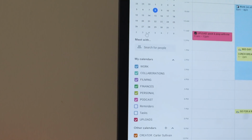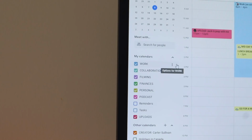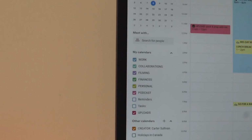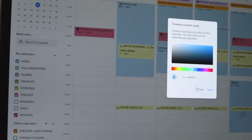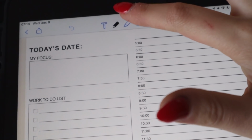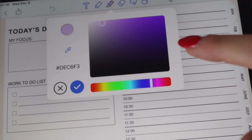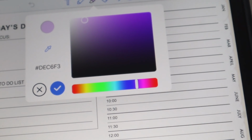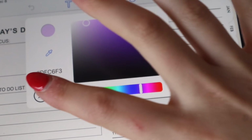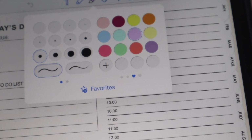And I have these little categories on my Google Calendar. If you click the 3 little buttons here, it actually has the hex code here. So I can put the exact color in my planner. I can go to the highlighter color, and if I click on it, you can hit plus and put hex codes right in. So you can have the exact color you have on your Google Calendar, your iCal, whatever you use. So I have all of the exact colors that I use on my Google Calendar so that it corresponds.